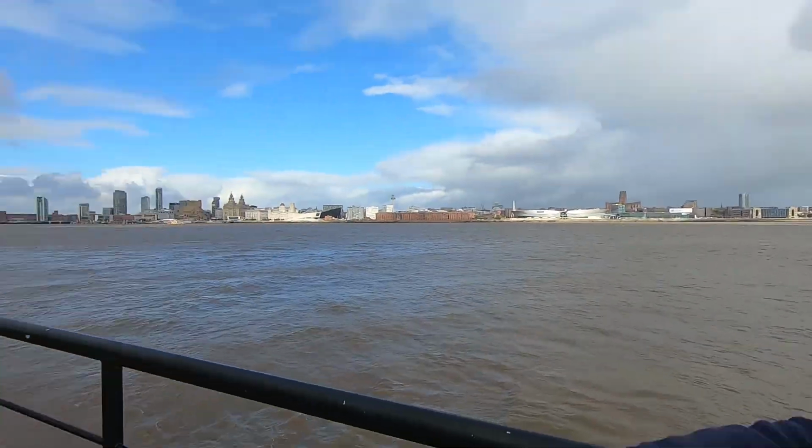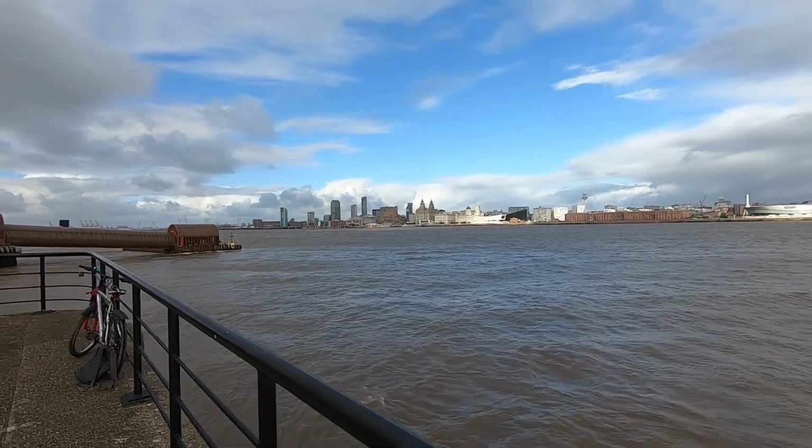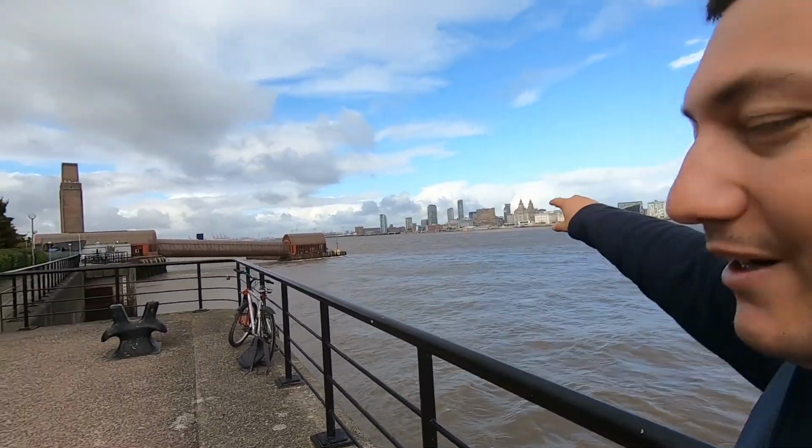Today I'm gonna read you from beautiful Birkenhead, over here at Woodside Ferry, right across from Liverpool city centre. Over there we've got the Pier Head in Liverpool, and this used to be the main ferry station here across the water. Unfortunately, nowadays, thanks to the train and road tunnel, it's not a big ferry station, mostly used for mini cruises and tourists, but still okay.